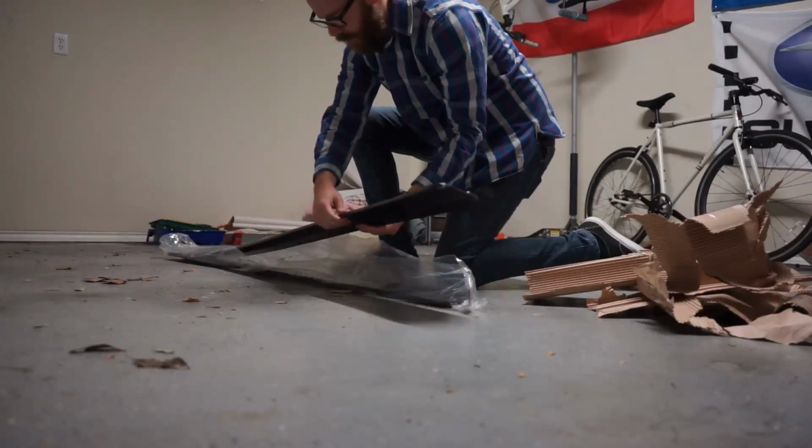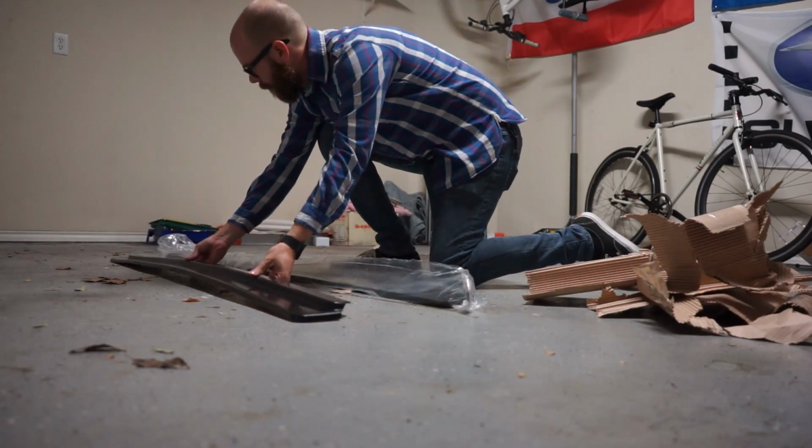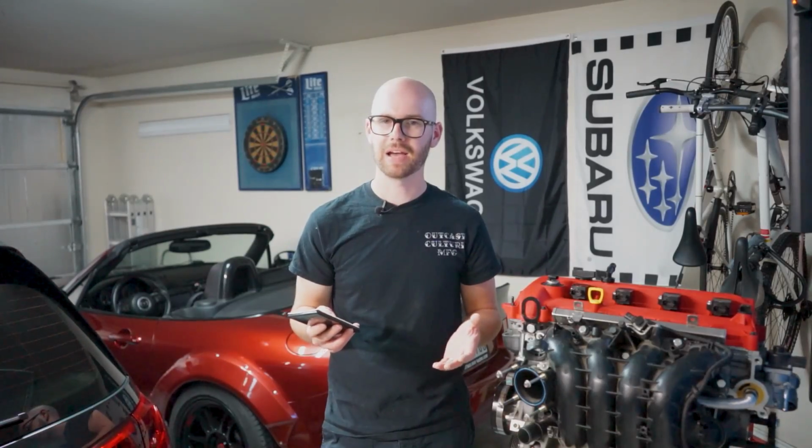We've gotten rid of all the chrome on the car. So the little hard top bracket things, that's all gone. All the logos are painted black as well. My side splitters are NA Miata side splitters and they're from eBay. I don't have a link to them. A lot of people ask, just search NA side splitters and you'll find them.